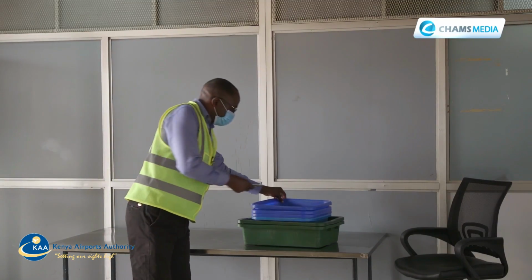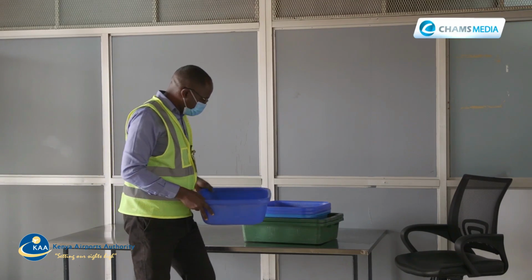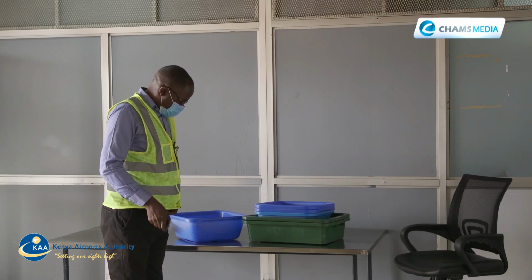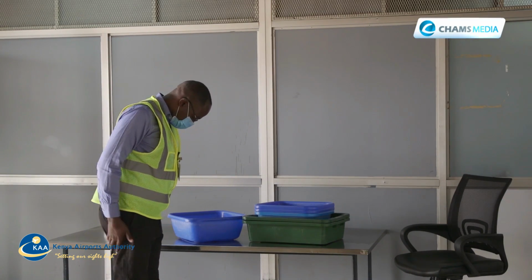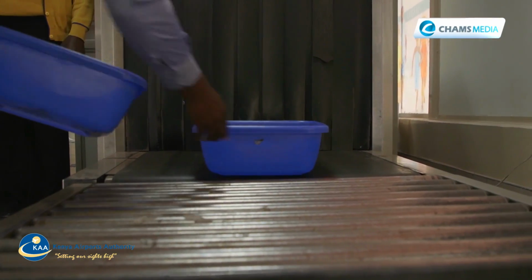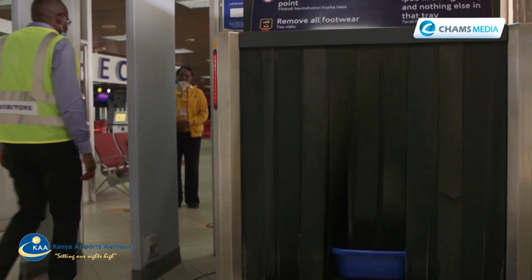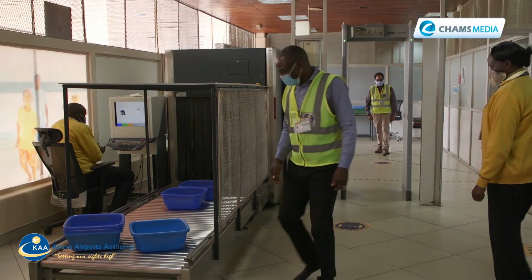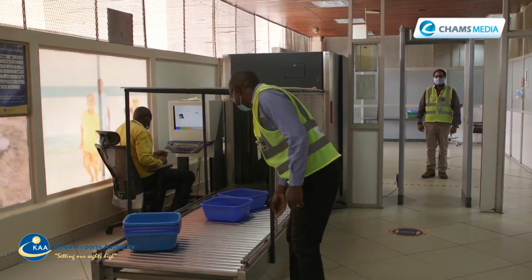Remove all your valuables, personal electronic device, your belt, and any other devices that are metallic in nature and coins, just in preparation for the security screening. Once you've done that, put your items on the screening machine. Please proceed. So now you're okay. You can proceed and pick up your items on the other side.